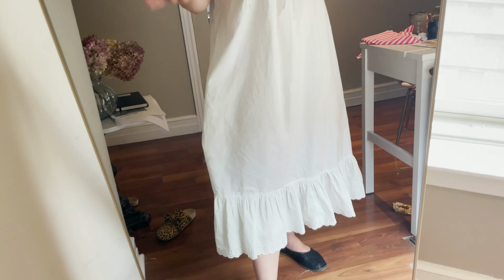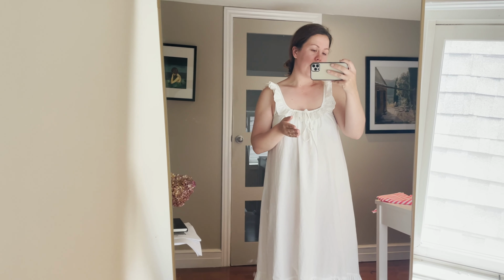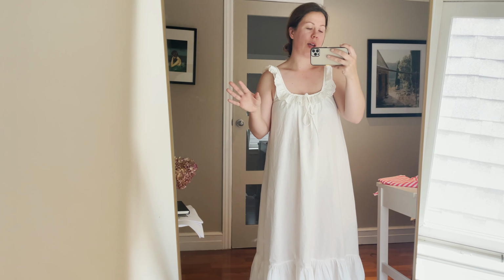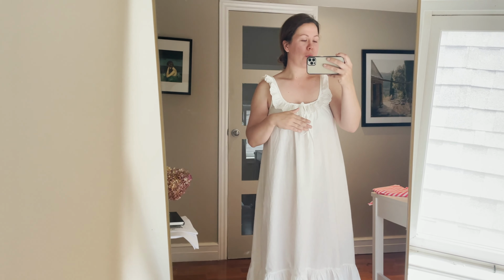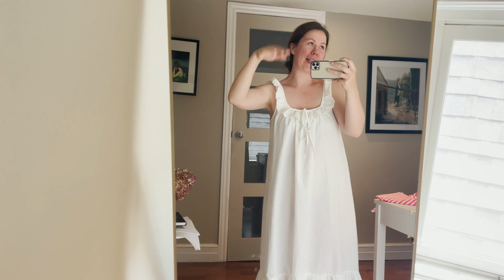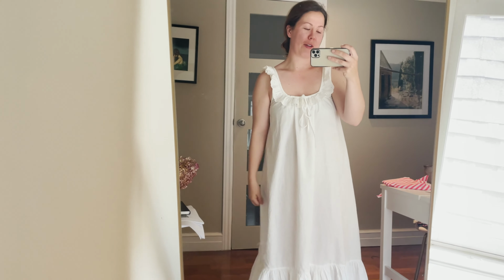I don't wear a lot of white around my kids except for nightgowns, because I wear this for like 2 hours of the day in the morning, and then I make them breakfast and I'm wearing an apron, so everything's okay and it survives. My window for wearing white is very small around them, but it's worth it when it's a nightgown because I get to enjoy it at night, sleep in it, and then enjoy it in the morning.